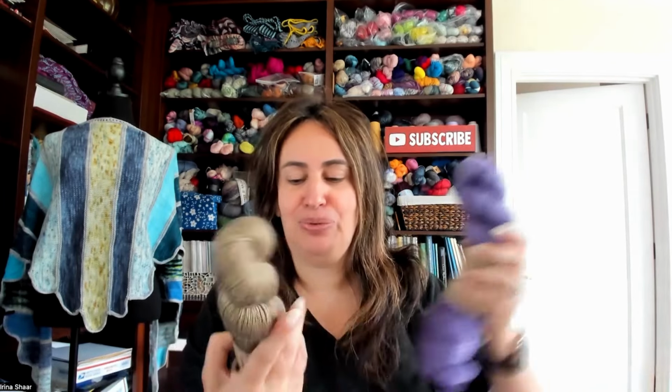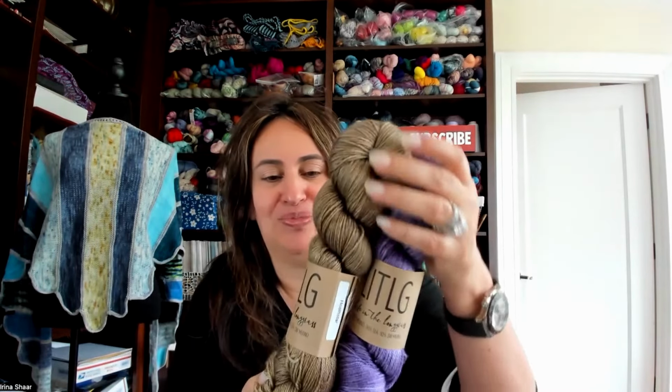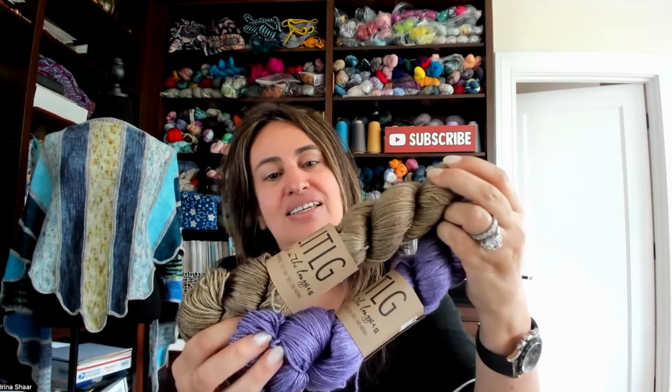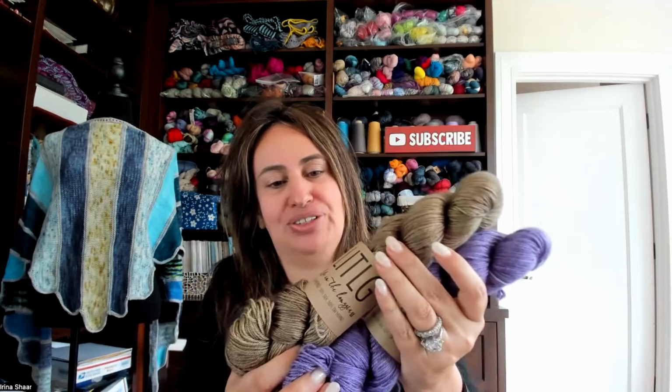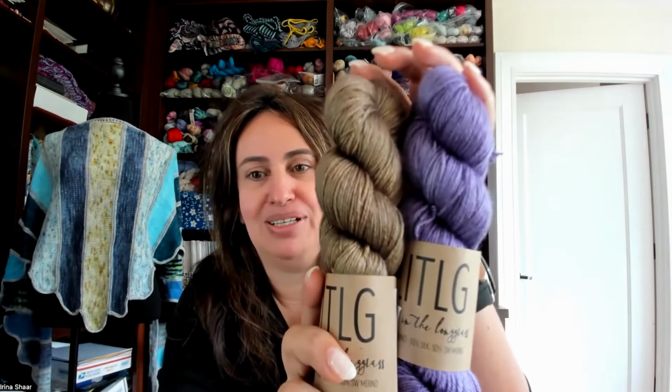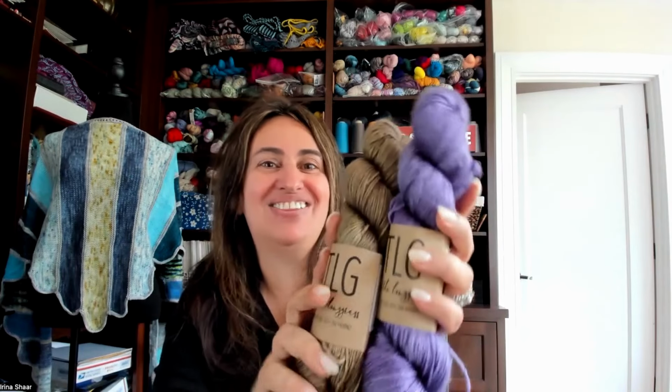And then, of course, I had to grab a couple of skeins. So I brought home these two. It's Life in the Tall Grass, and it's Silk Merino, 400 meters per 100 grams. I just couldn't help myself with these colors. So I had to buy that.